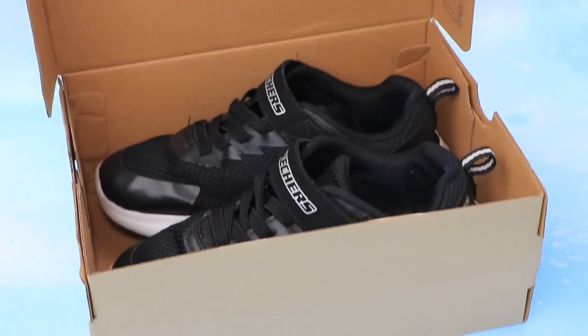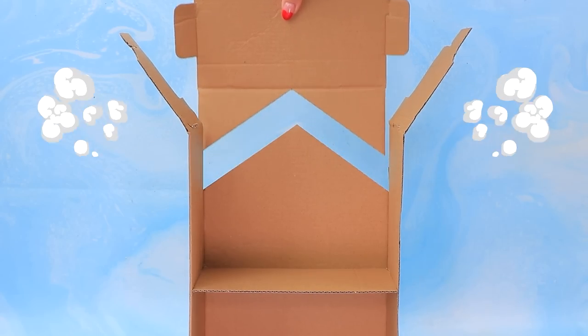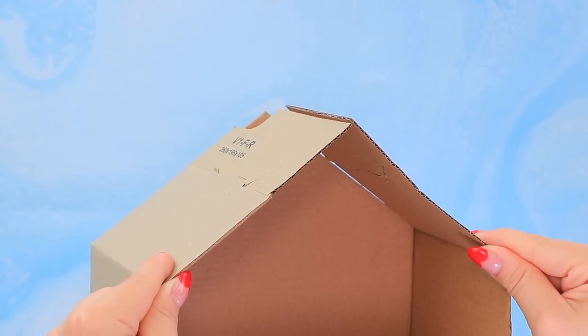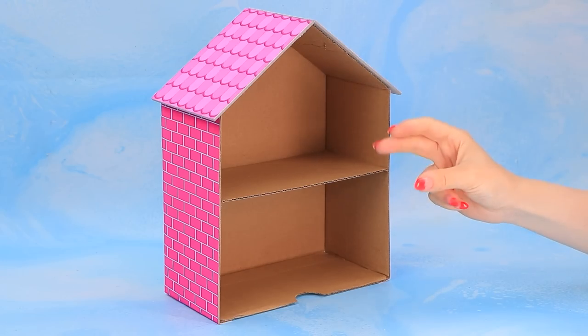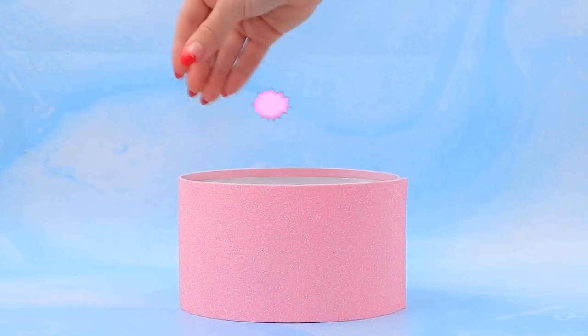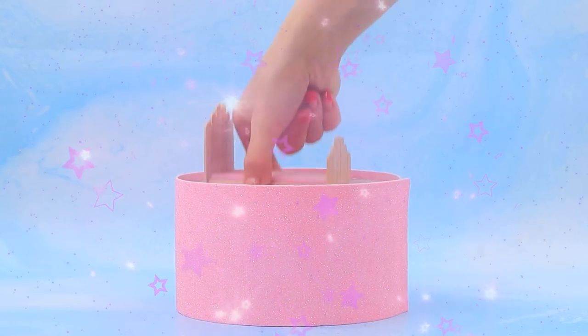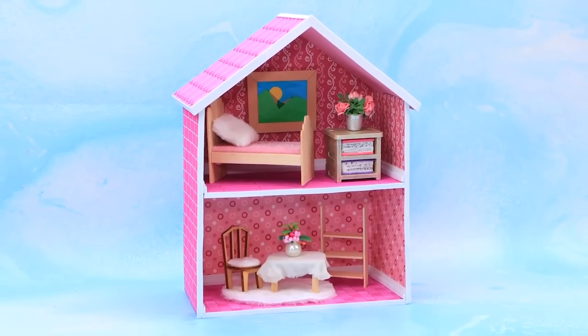What's in the box? Sneakers. Cut off the lid. Insert shelves. Put up the roof. Cover with brickwork. Cute wallpapers. Glue the plinth. Drop the materials. It's a bed. Furnish the house.